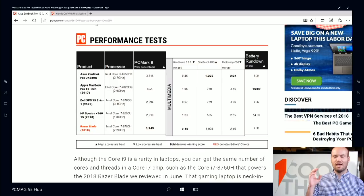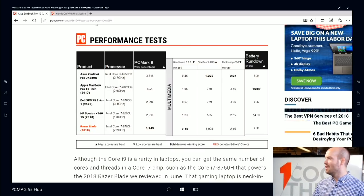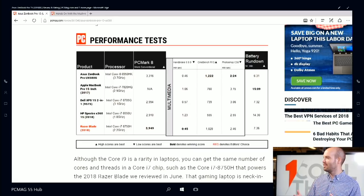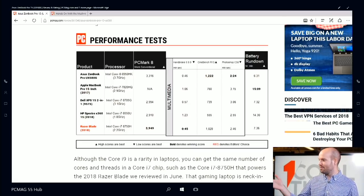I mean, basically, you have tons of threads and tons of cores with this Intel Core i9, and the Cinebench test that we do is really the thing that takes the most advantage of that. The higher the core count, the higher the threads, the more you're going to get on Cinebench. A score of 1200 for a laptop is really good.